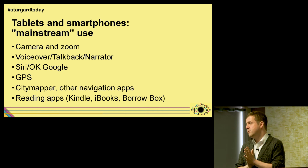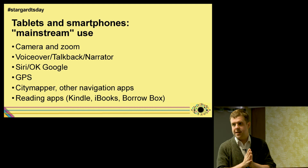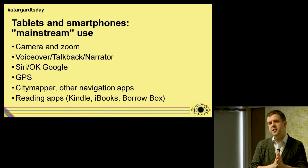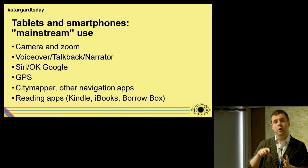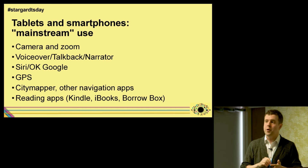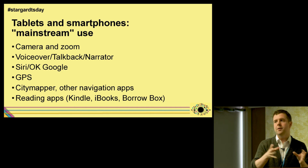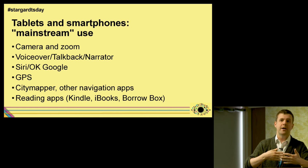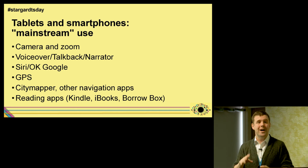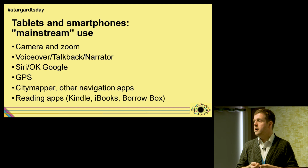And then for reading, as I mentioned before, for reading for pleasure, people use Kindles, they use the iBooks app, all sorts of things like that. One thing which you might not be aware of is BorrowBox, which is a fairly new system which links into your local library. So not every area has this yet, but it's a way where you can borrow ebooks and audiobooks from your library, get them on your iPad or on your tablet computer, and then manipulate the size and the font and the contrast as you wish without having to pay for books. So I think most libraries have some system for doing this now, so you can borrow books from your local library electronically.